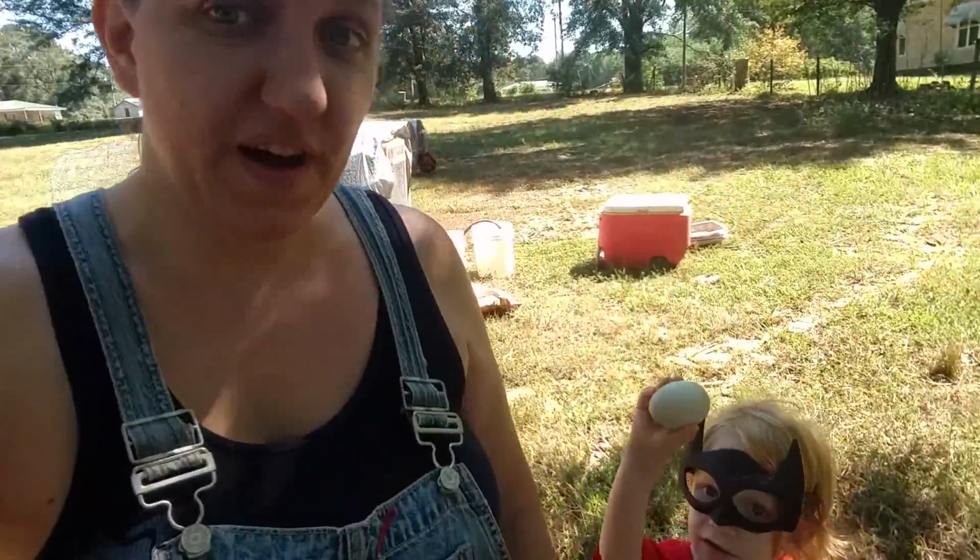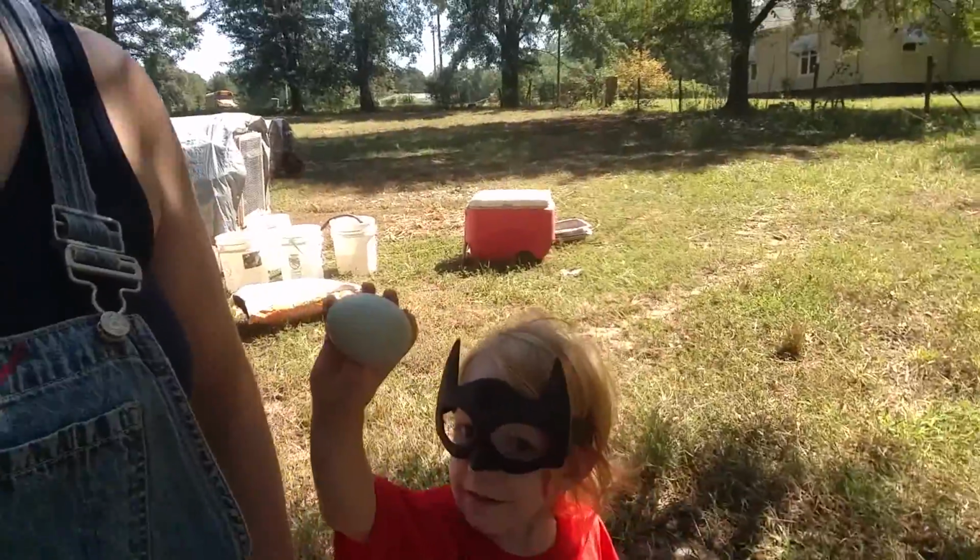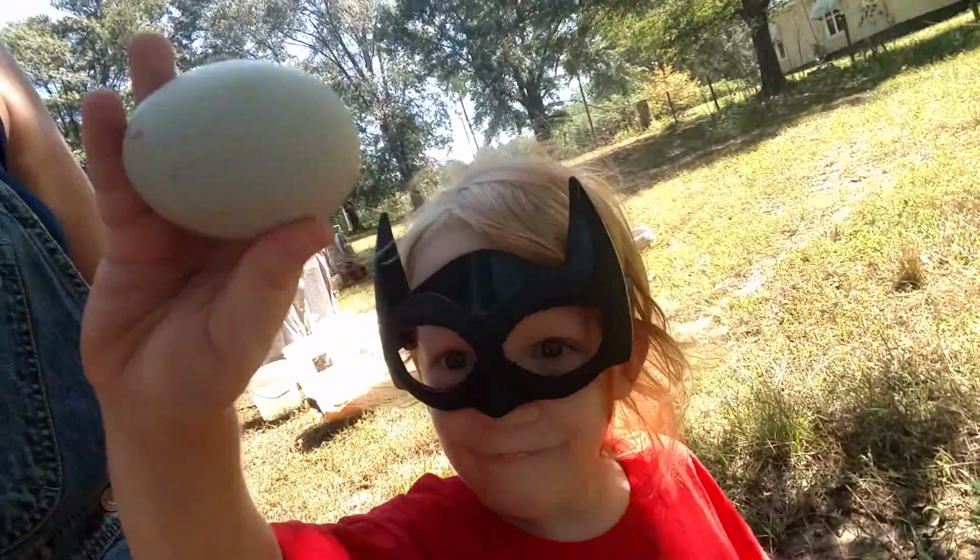So this is the new chicken tractor. This is the 6th chicken tractor I think Ryan has built, and each time he's built it, it's gotten better and better, and he's made this design that just works perfectly for us and for our birds. So, oh, you found an egg! Good job, Rowan. So we're going to check for eggs and give you a look at the chicken tractor.